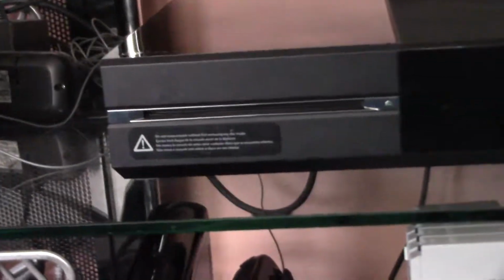And then, of course, in this shoebox is just the random controllers that I use and adapters, because I don't plug in my systems until they're ready to play, just for power consumption and cable management. But yeah, that's for now.